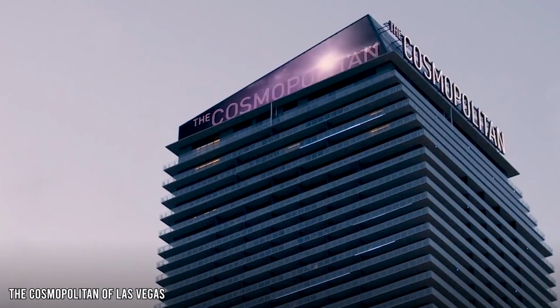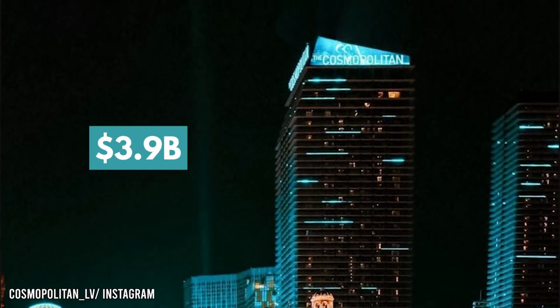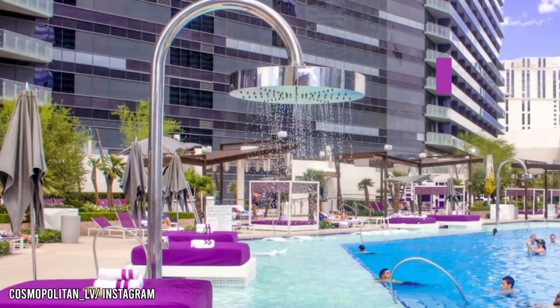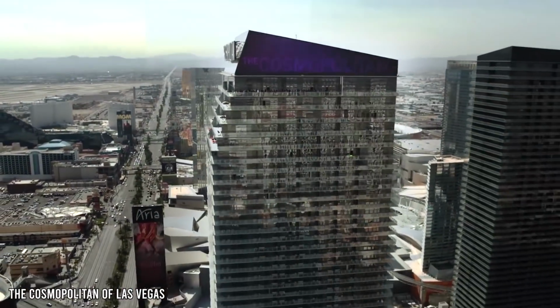When the luxury hotel opened in 2010, it had reportedly cost $3.9 billion to create. By 2014, this was adjusted to $4.16 billion. Today, with inflation, that would be $4.7 billion, making it one of the most expensive hotels in the world, let alone in the U.S.